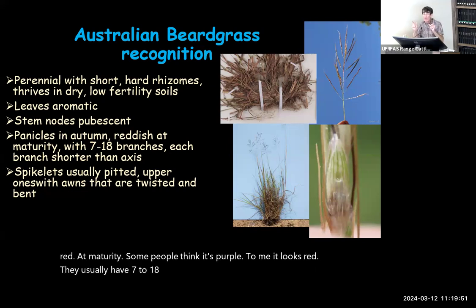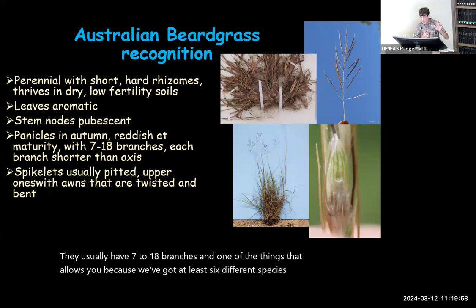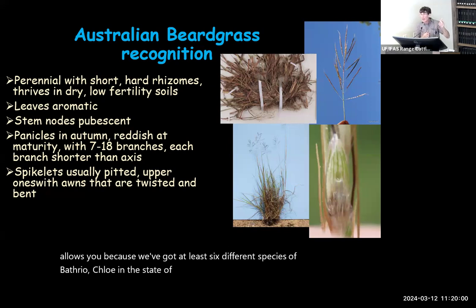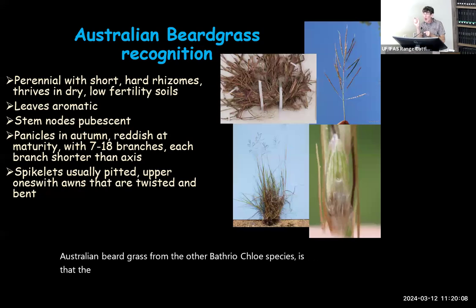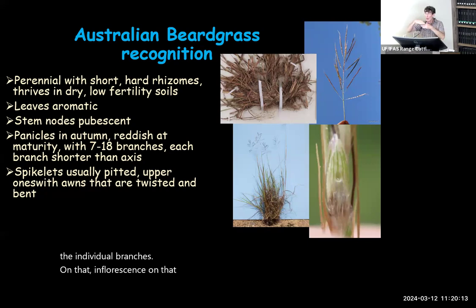And one of the things that allows you, because we've got at least 6 different species of Bothriochloa in the state of Florida, what allows us to distinguish Australian beardgrass from the other Bothriochloa species is that the individual branches on that inflorescence, on that seed head, are shorter than the total length of the seed head.